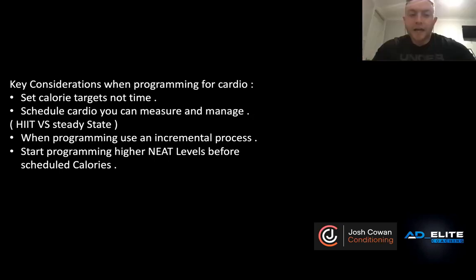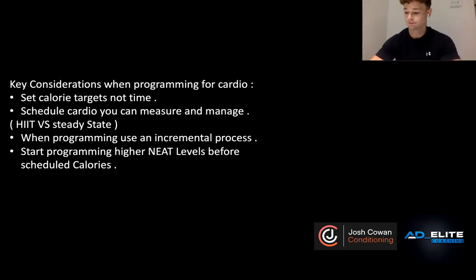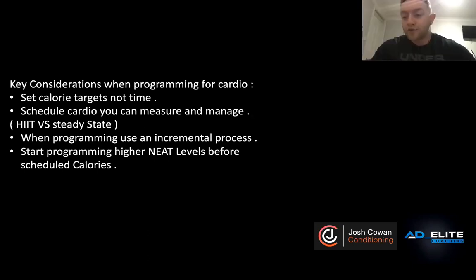Yeah. And again, that question is good, because it brings us on to the next point. When programming, use an incremental approach, or an incremental process. We can start every client at 3 times a week, 100 calories to be burnt. After week 1, you can increase to 150. After week 2, you can increase to 200. When you have an incremental approach, you are in control of energy balance. You are adding every single week or subtracting, positive or negative. A prime example, you just answered the question for me. If you said 40 minutes, it's motivation driven.